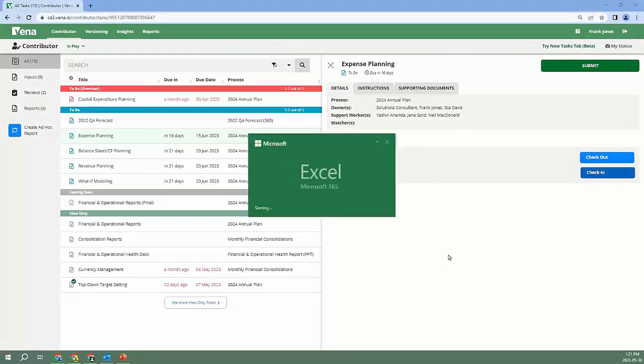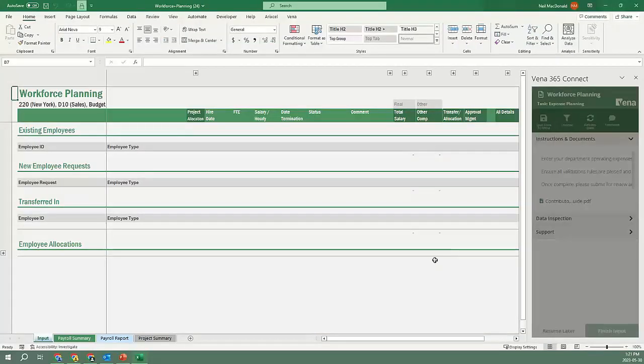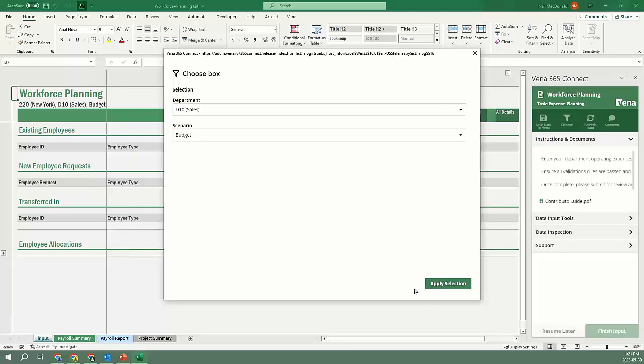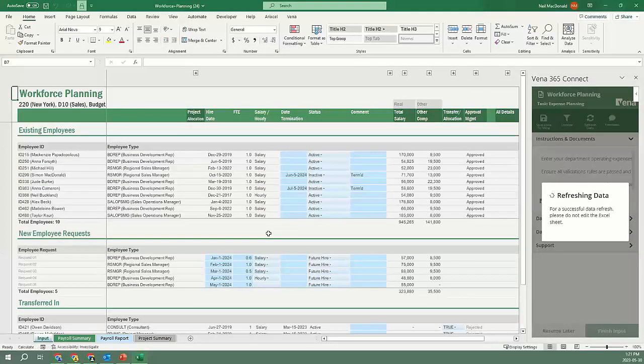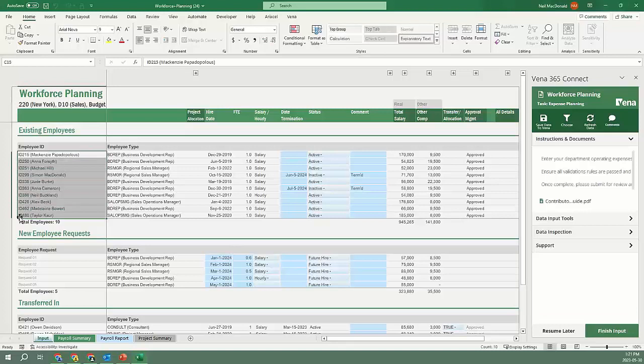Frank wants to look at the people that he's working with. You know, what are the impacts of the budgets and the salaries and the raises and so on that are coming from the people. Notice we have, again, a blank template. He's going to pick the sales department, the budget, apply the selection. Now, instead of pulling in strictly financial data, we could be talking to the HRIS system, whatever that happens to be. And now notice we're pulling in employee information.